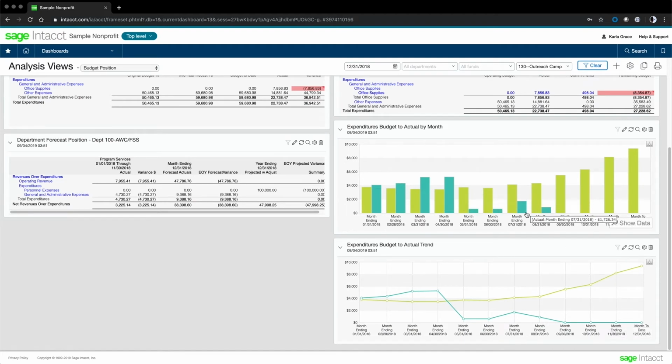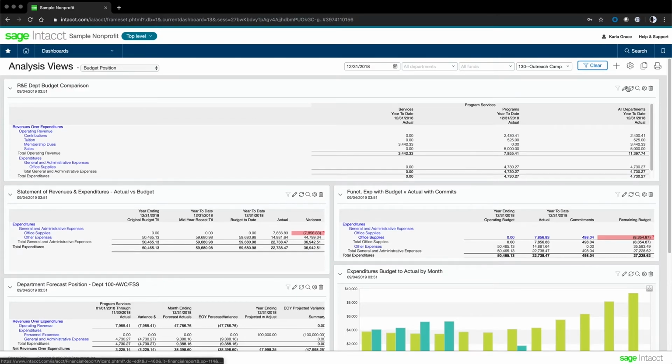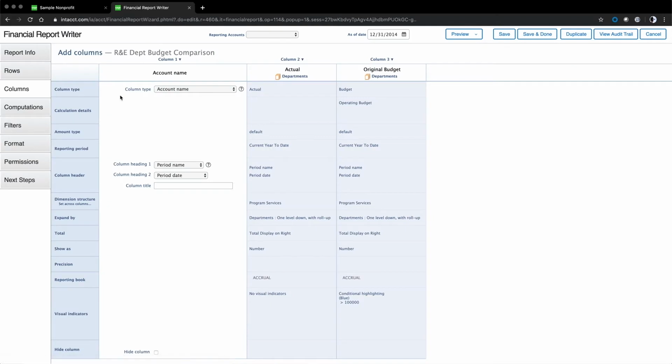One thing here that I haven't yet touched on is how quickly you can work with reports from the dashboard. I can go in and edit a report on the fly. Clicking the Edit Report icon, the pencil, takes me to the Financial Report Writer, and from my Financial Report Writer, I can make edits to what's showing up, whether things are expanded or collapsed, how much detail I want to show, and so on. I can even add more columns. When I save these, they show up live back on the dashboard.